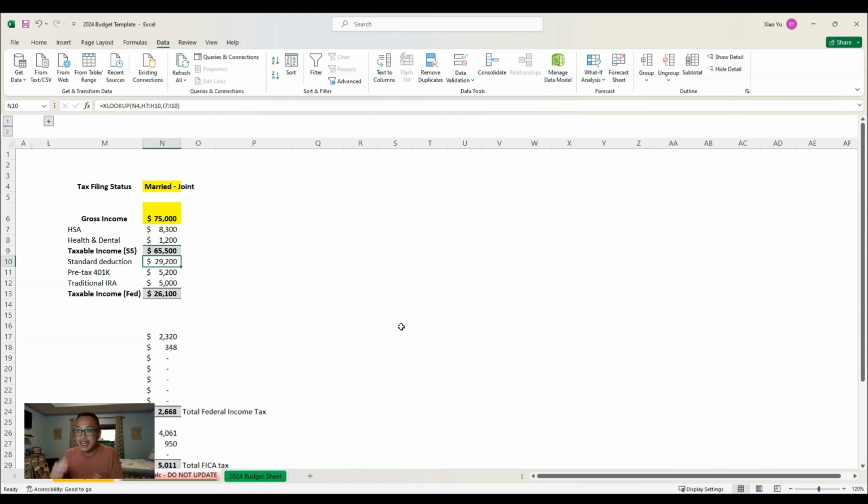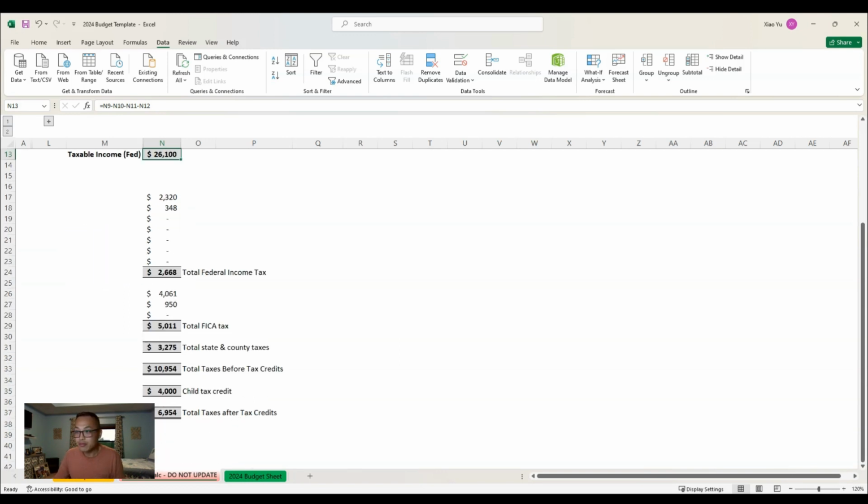Okay, so now married filing jointly, the standard deduction is 29,200 for 2024. And pre-tax 401k, remember the 5,200, and traditional IRA 5,000. Both of those are deducted from your taxable income for federal purposes, meaning there are no federal taxes for pre-tax 401k and traditional IRA. Okay. Therefore, your total federal income tax is 2,668. Okay. This is about 99% accurate.